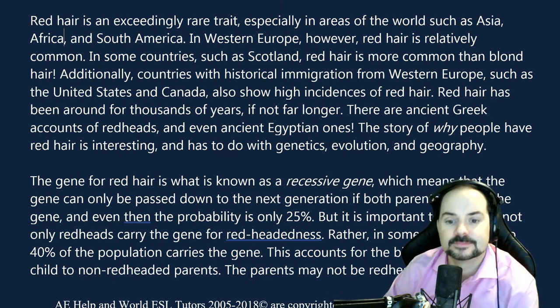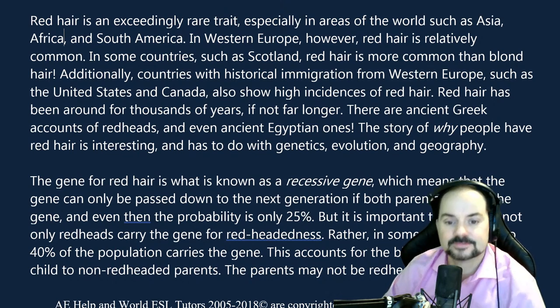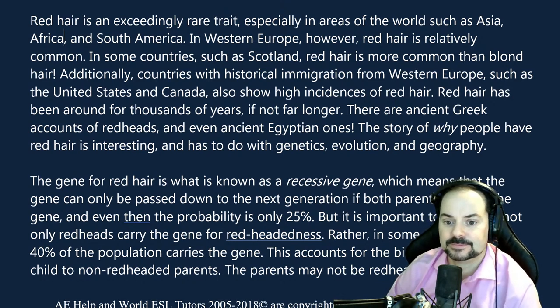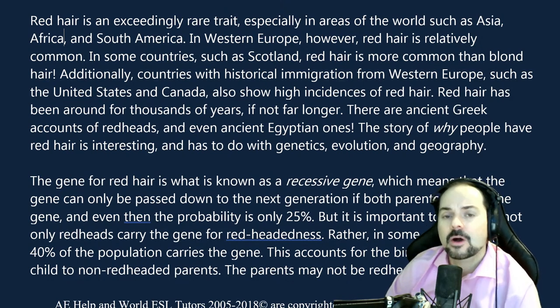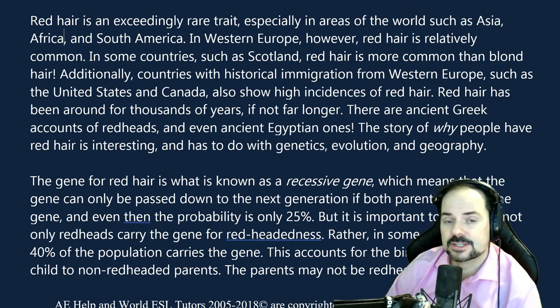The story of why people have red hair is interesting and has to do with genetics, evolution, and geography. That's right. What is that sentence called in writing? It's called a thesis sentence. That's right. You're my helper today. That's fantastic. Absolutely, that's your thesis statement. Very good, you identified that. Can you tell why it's super important to pay extra attention to that thesis statement?